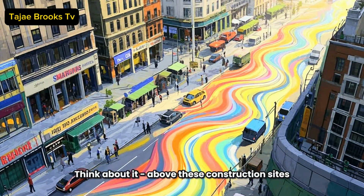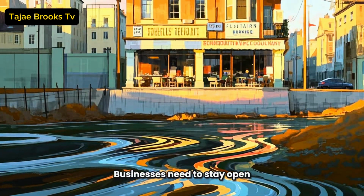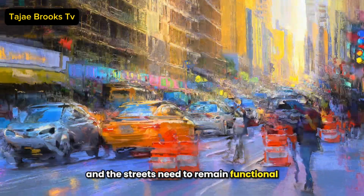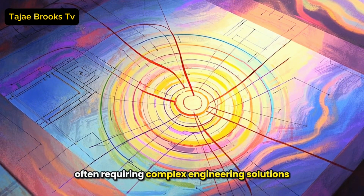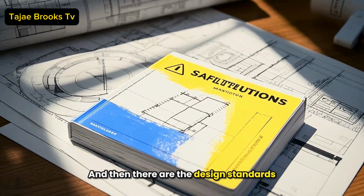Think about it. Above these construction sites, life goes on. Businesses need to stay open, apartments need their utilities, and the streets need to remain functional. Every utility line encountered needs to be carefully relocated, often requiring complex engineering solutions that wouldn't be necessary in less developed areas. And then there are the design standards.